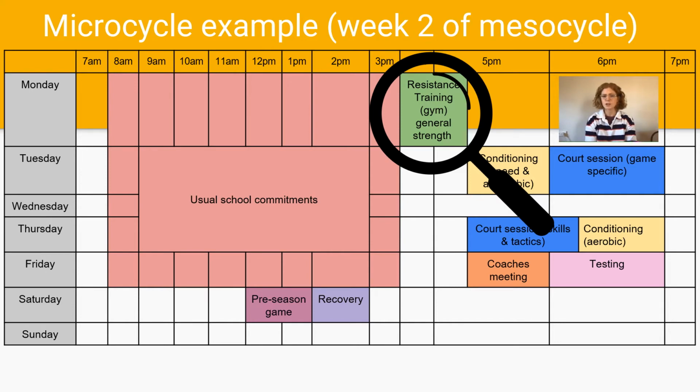1 testing session to monitor our athletes' progress, important coming into the weekend's games, and after our testing session on Fridays, we'll have a coaches meeting, which is where team selection will occur, checking in with our athletes' physical and mental state, and to speak about any other concerns coming into the weekend's competition.